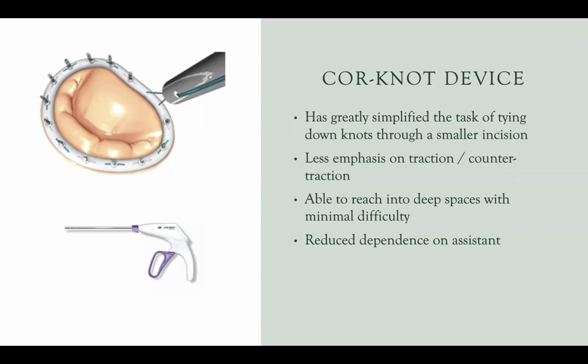The simplicity that has been afforded by this particular technique is incredible. When you think about the ability to now tie knots through a small incision into deep spaces, you can do it all with fairly minimal difficulty. Once upon a time with a knot pusher, the assistant was key in terms of being able to hold onto your other stitch while you pass this knot pusher down. And what was important for this technique is that there had to be exactly the right amount of tension to offer traction and counter traction. Needless to say, there were plenty of snafus during this part of the case. There were air knots, meaning knots that didn't lay down perfectly, knots that were loose, things that just did not go right. Once we got this device, it changed everything.